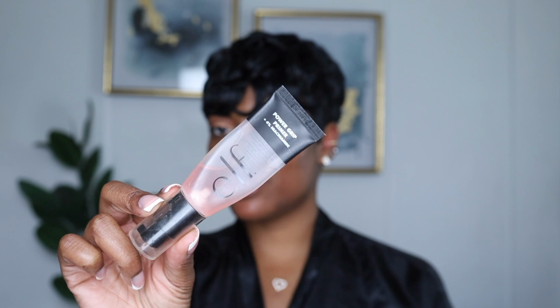To prime my face, I'm going to use the e.l.f. Power Grip Primer. Then I'm going to apply my e.l.f. Oil Sucker primer, and you also want to make sure that you're applying that One Size primer on dry skin.